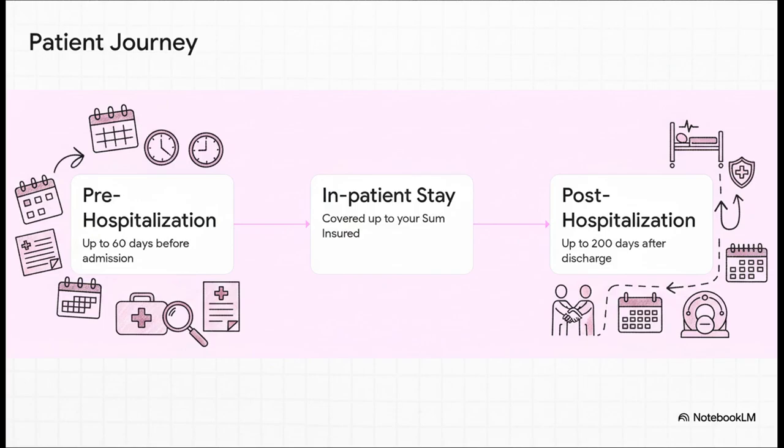Let's actually visualize this as a patient's journey. So the plan covers your expenses for up to a full 60 days before you even check into the hospital. Then, of course, your actual inpatient treatment is covered. But here's the really great part. Your follow-up care, things like checkups and tests, is covered for a super generous 200 days after you get discharged.